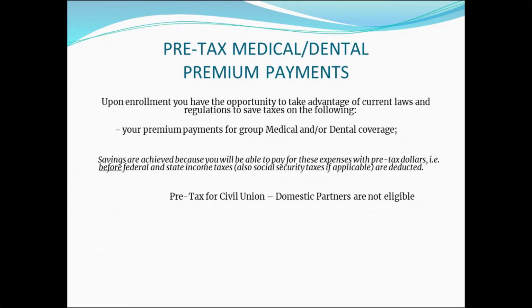Pre-tax medical dental premium payments. Upon enrollment, you will have the opportunity to take advantage of current laws and regulations to save on taxes on the following: your premium payments for the group medical and/or dental coverage. What this means is you can elect to have your insurance deductions taken from your pay prior to payroll applying any federal or state taxes, which brings down your gross taxable income.